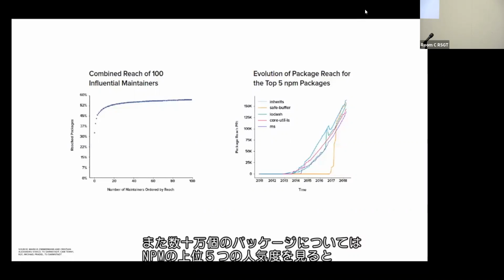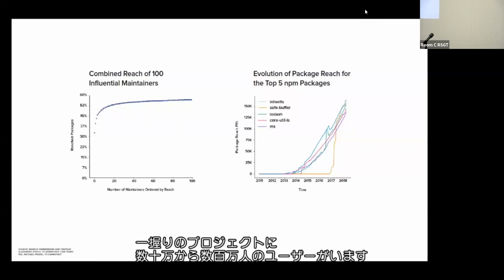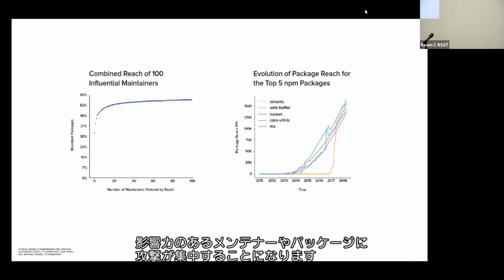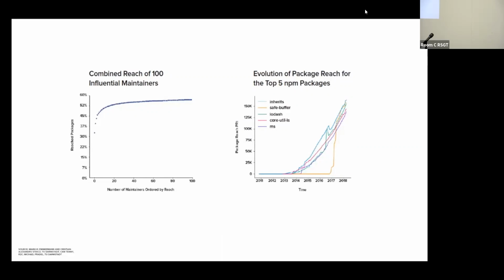And if you look at the popularity of just the top 5 NPM packages, you've got hundreds of thousands to millions of users worldwide of just a handful of projects. So what's happening here is you've got an aggregation of the risk in a very small spot, which is going to target those attacks on either these influential maintainers or these top 5 influential packages.